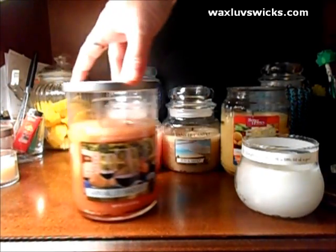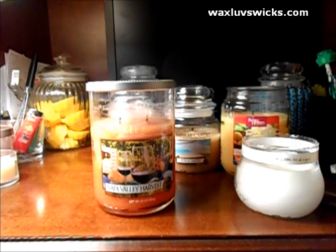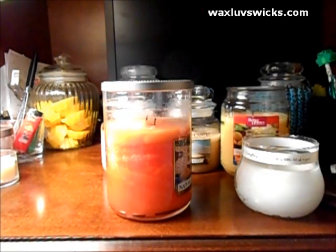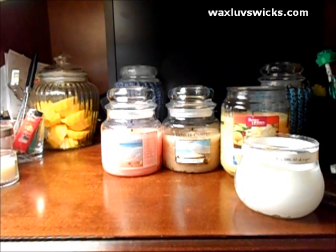Alright, next, Napa Valley Harvest. And this one is in my bedroom. I love this. It's a very fruity, dry type of wine, it smells like. I don't know. I think it's got citrus and peach in it. It's got all different types of little notes in there. But I really like this.